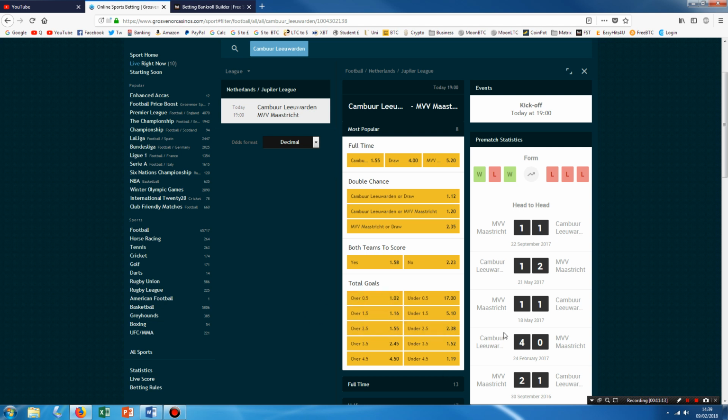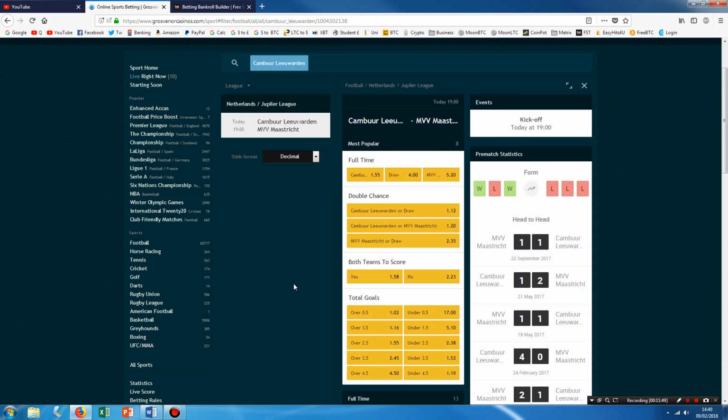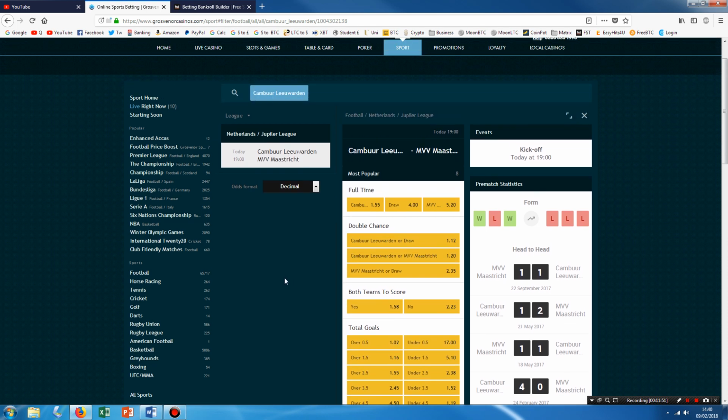But again, looking at these odds, you have to remember that what the bookies are trying to do is they want a 50-50 split. All these odds are doing are persuading people to bet in a certain way, because ideally they want 50 of the money going here and 50 of the money going there. It's slightly different with a draw, but here there's 2 options, both teams to score yes and no. A 50-50 split is what the bookmakers want. So that's just something to be aware of as well.